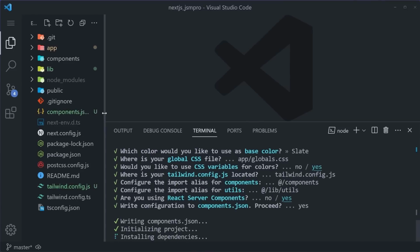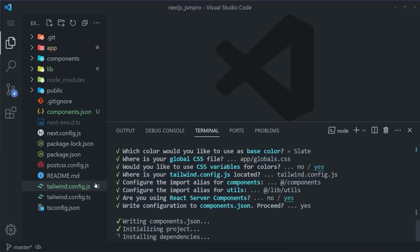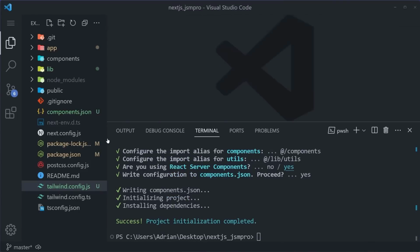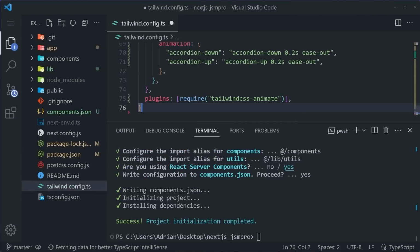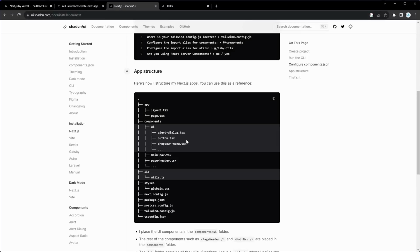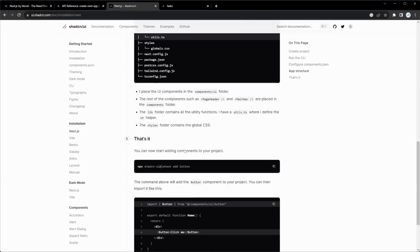Now the dependencies for shadcn will be installed, and I just noticed I typed JS here instead of TS, so we can copy the tailwind config.js, we can delete it, and then just move it over to the TS right here. There we go. Now shadcn has been initialized, and the way shadcn works is we can then later on add some of the components that we need to it.